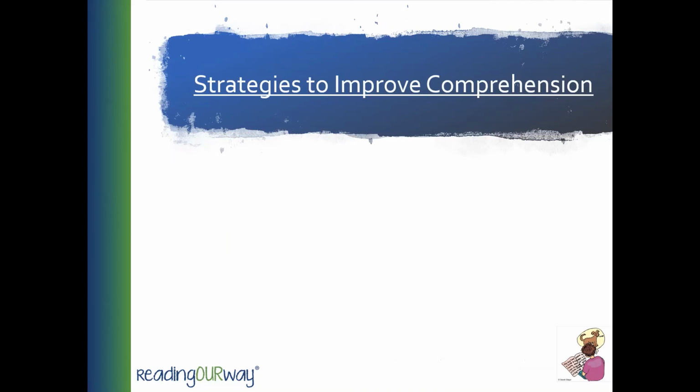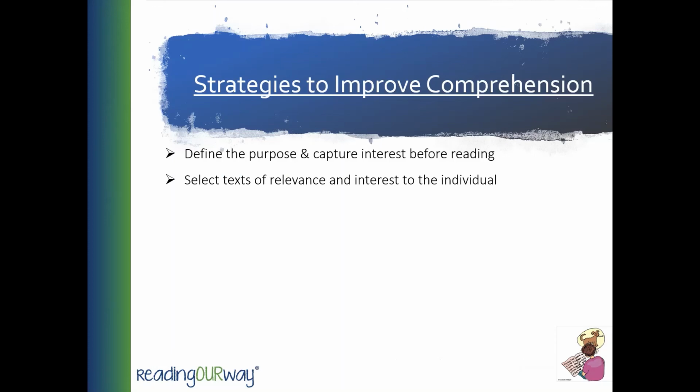Strategies to improve comprehension. So how do we do that then? We define the purpose and capture interest before reading. We make sure that the content is of interest to the child where possible. Utilize that underlying motivator. They want to learn about something. You want them to read. Select texts of relevance and interest to the individual.